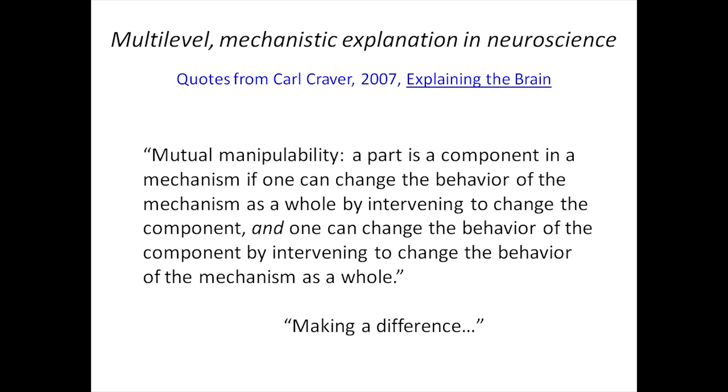But this is a big one right here. One can change the behavior of the component by intervening to change the behavior of the mechanism as a whole. And when these levels are mutually manipulable like this, then we become convinced that we're getting at something true about the mechanism. And Carl simply calls this making a difference.